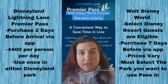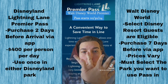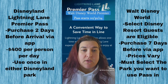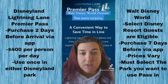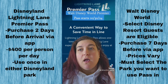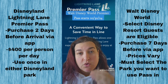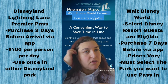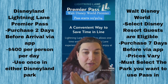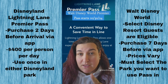Now, with the Lightning Lane Premier Pass at Walt Disney World, you can book 7 days before you arrive. And you can book it for the entire length of your stay. I know a lot of people from overseas stay for multiple weeks. If you're staying for up to 14 days, you can select it for the entire length of your stay 7 days before your arrival day. Now, this is arrival day to your resort. So if you are doing a split stay, say you're doing Universal and then Disney, you can't book it until your check-in day at your Disney resort. So keep that in mind.